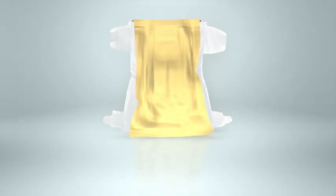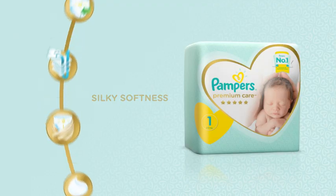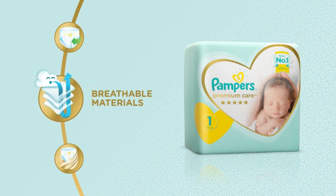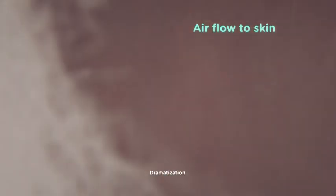Our softest comfort that gently wraps your baby in silky softness to ensure your baby's skin remains soft and comfortable. It also contains breathable materials with micropores that let fresh air in and humid air out, so skin can breathe freely.